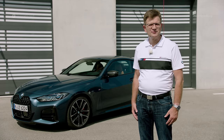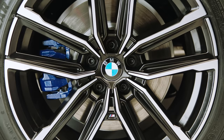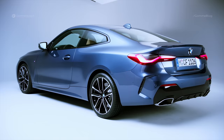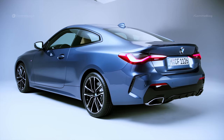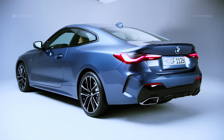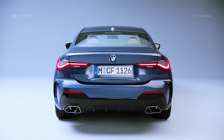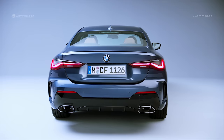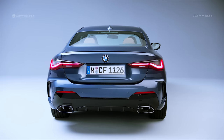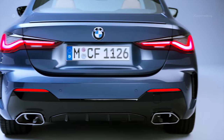The 4 Series Coupe is the core of the brand. It's the ultimate driving machine. And its customers are the most demanding, reference sportiness, precision and dynamics. The recipe is very simple. Lower the center of gravity, make the track wider, have a very stiff body with a sharpened suspension, and last not least, have a 50-50 weight distribution between front and rear axle.